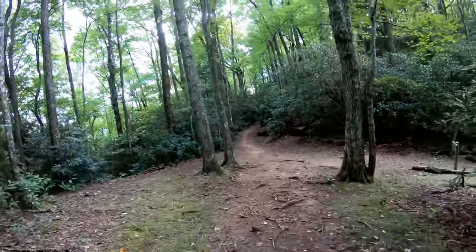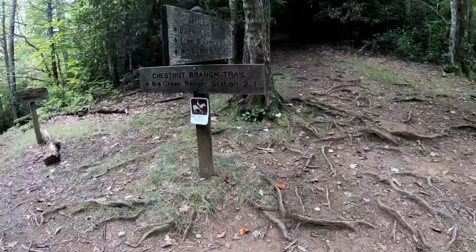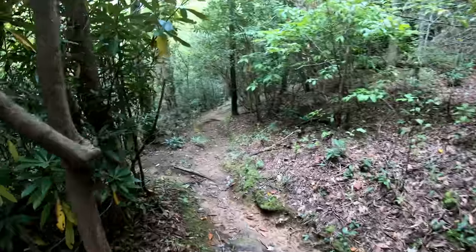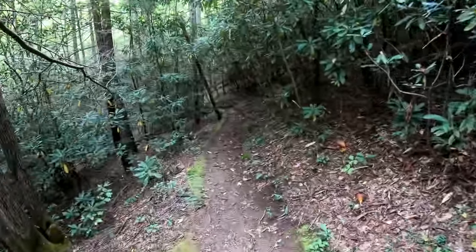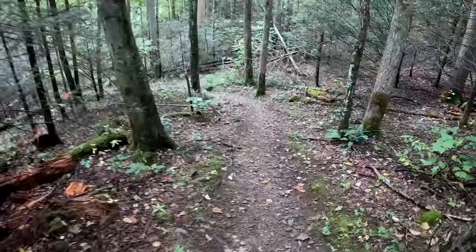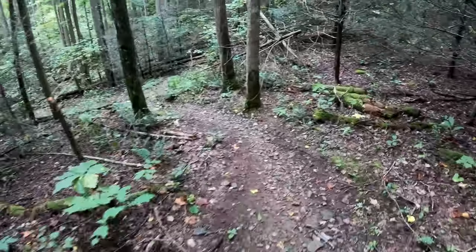So here we are at the intersection of the AT and the Chestnut Branch Trail. 2.1 more miles to go. I think this really is the steepest grade in the whole hike. The camera never seems to do it justice on these grades, but this is a steep section.